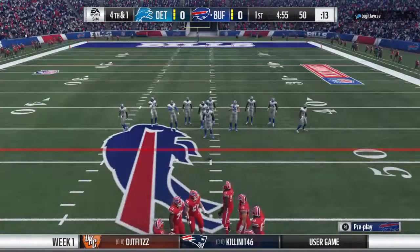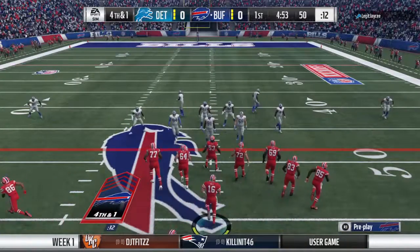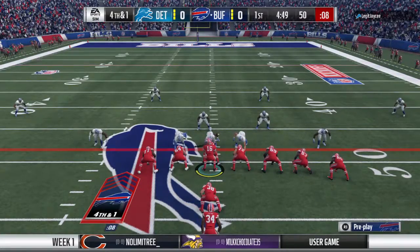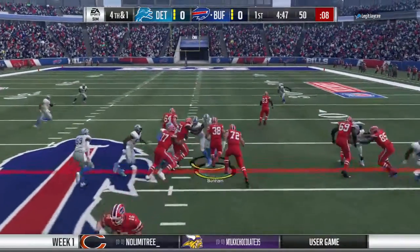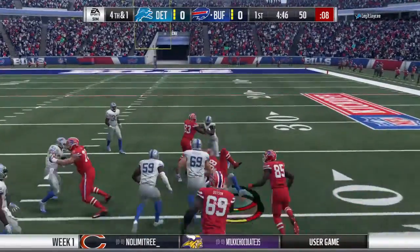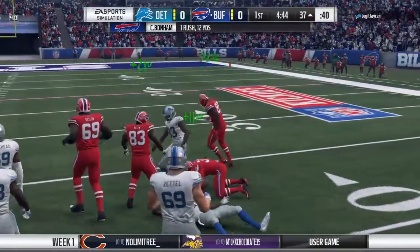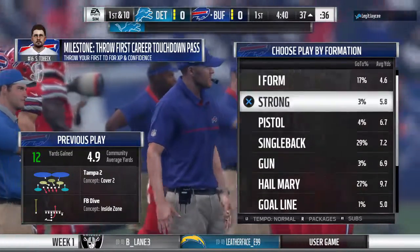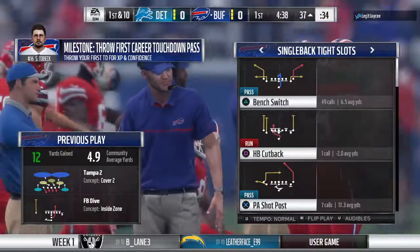And look at this. They're keeping the punter on the sideline. They're going to go for it here on the opening drive. All right, here we go. Needing the tough yards, they run it with their fullback. And he will have a first down as they get him to the ground at the 37. 12 yards that time, and a Bills first down.